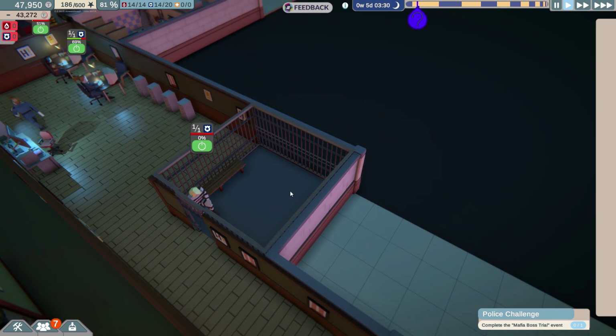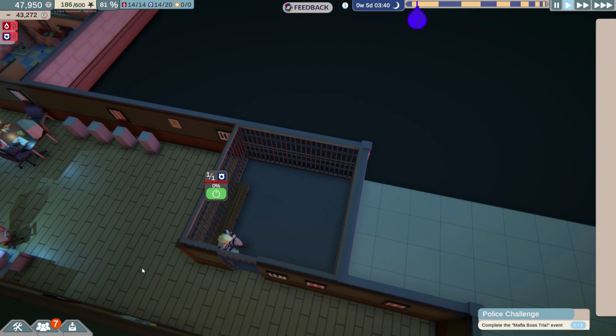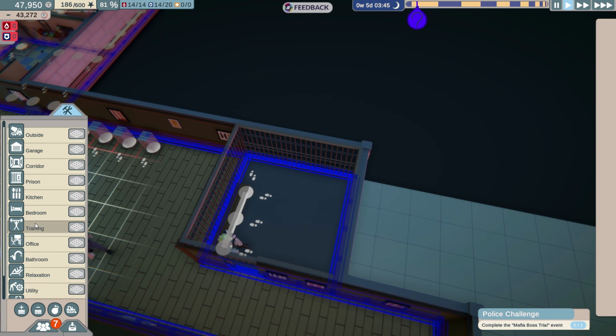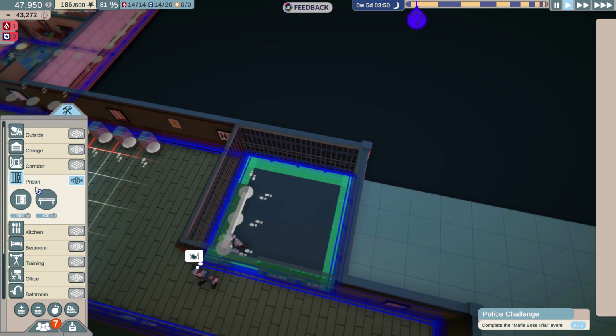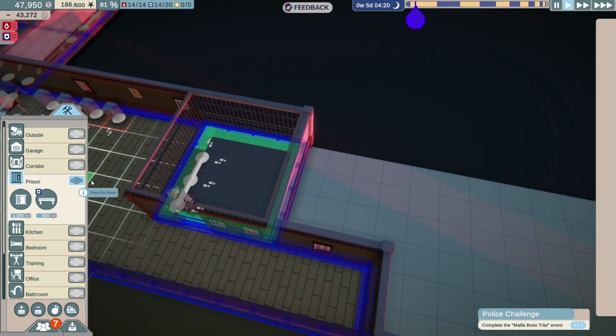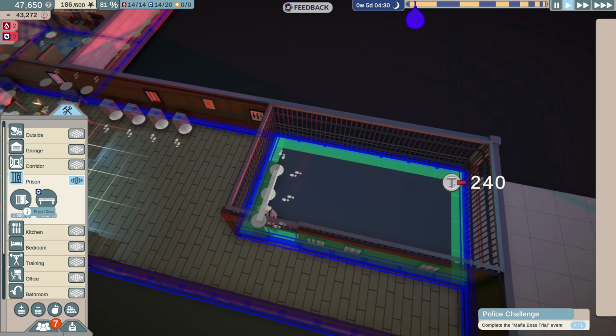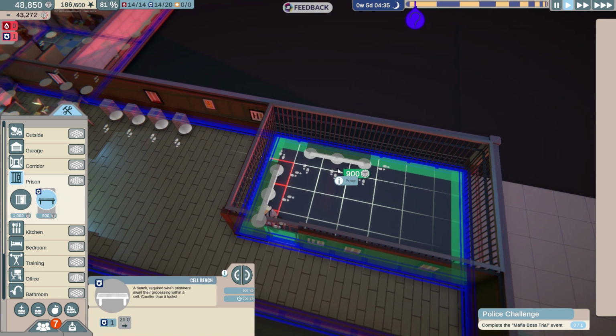So I assume 1 bench equals 1 prisoner. So maybe we want to get ourselves, at the moment, another bench just to see if that's going to make any difference. So I think we can put it just there. I think we can put it there by the look. Oh no, we can't put it there. It doesn't let us. Or just there. So maybe we need an extra bit of prison. Let's just move it to that big, look. Right. So then get a cell bench and put it there.